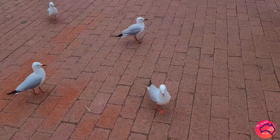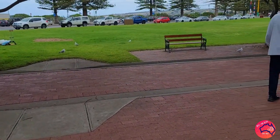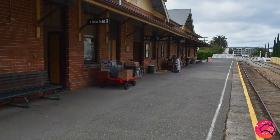Don't put your donut out. I was just about to put the donut into my mouth. Swooped in and took it out of my mouth, basically. Somewhere my donut's been devoured.